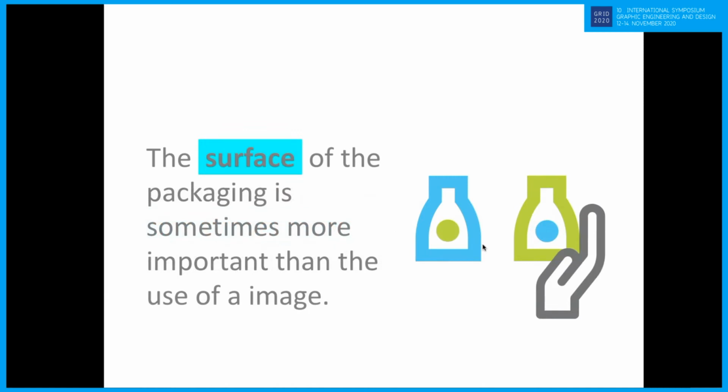The surface of the packaging is sometimes more important than the use of image. The surface structure of the packaging is crucial. Will it be glossy or soft touch matte? A suitably attractive packaging can also be designed without using images.